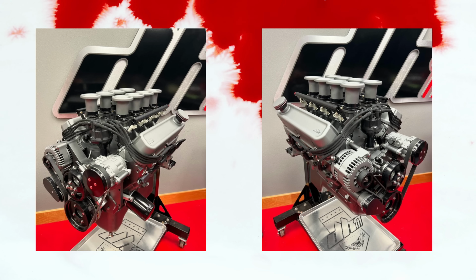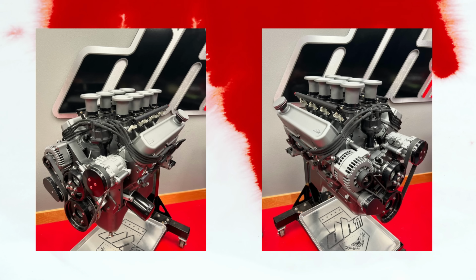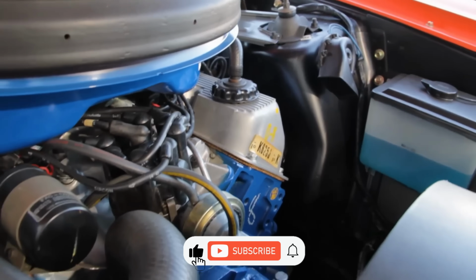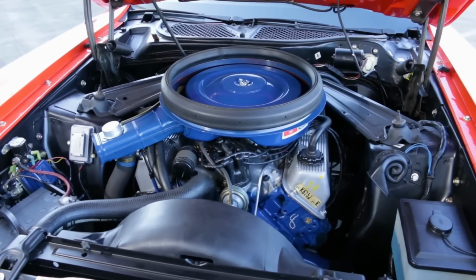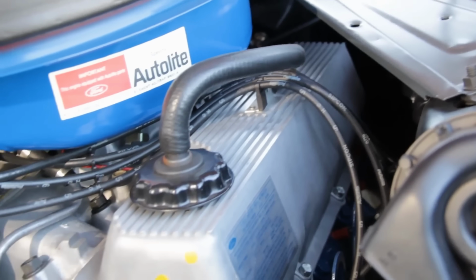Why did it never get the spotlight it deserved? And today, 50-plus years later, why do we still obsess over the Boss 351 Cleveland? Is it truly the one that got away, or is it just a legend in the making?